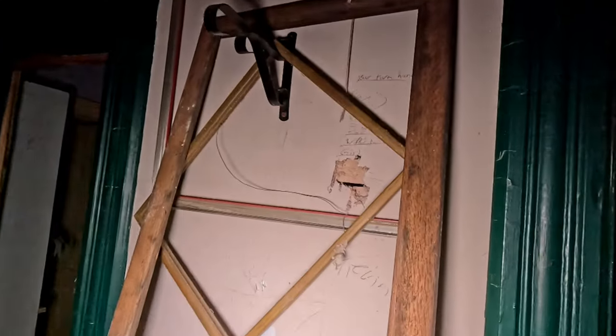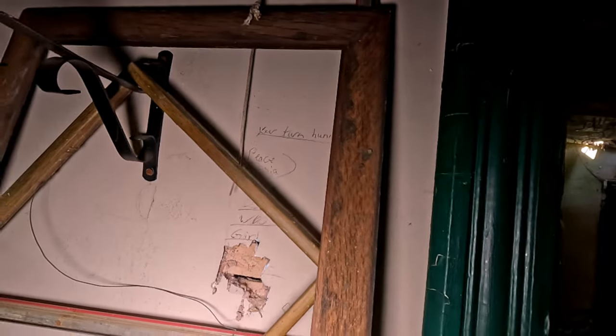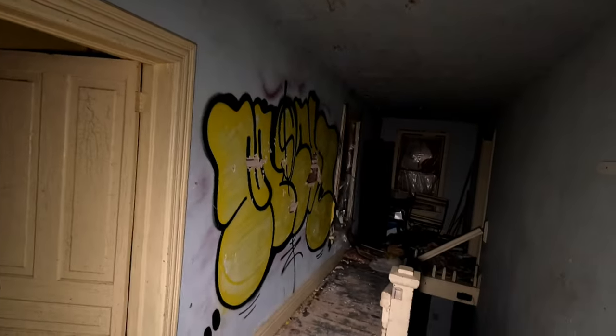If anybody grabs my camera, I'm coming up there. Okay. I'll check that afterwards and see if there was anything crazy up there. That's weird. Your turn, honey. Peace, Russia. Boy who likes girl, maybe? Let's hope, anyway. Okay.